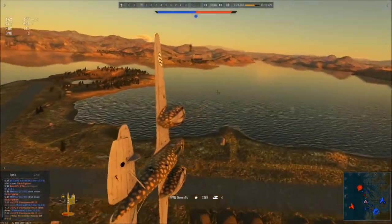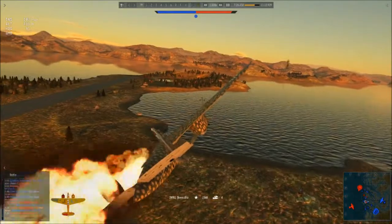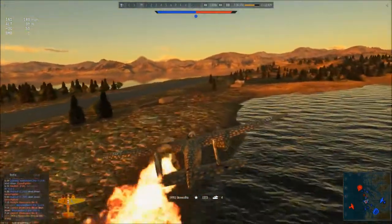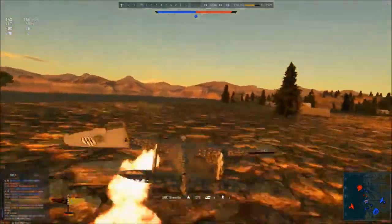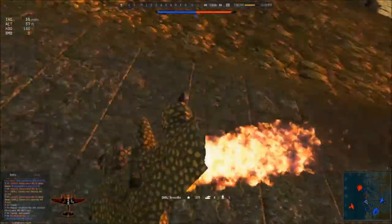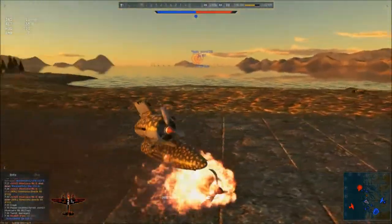Well, I guess the only redeeming feature is the bombs, as you can get a couple of good kills with them, like I did skipping into the boats there. That's about it. So, with this crash, let's head to the hangar and have a bit of a look over this plane.